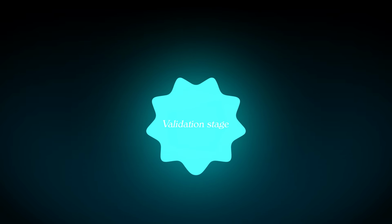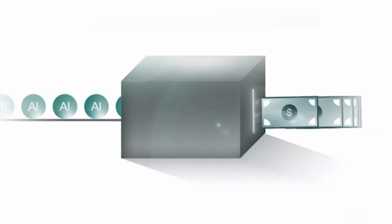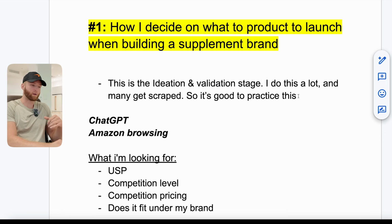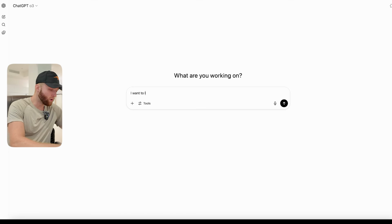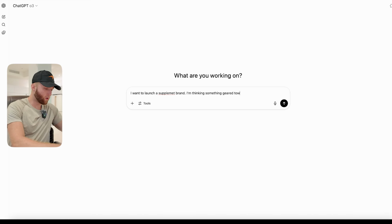I'm researching, I'm going back and forth, and it's amazing to have a research tool in your back pocket that can pull every bit of information up front. Okay. So I'm constantly going back and forth on ChatGPT and trying to find product ideas. I want to launch a supplement brand. We got to give it some direction to start. I'm thinking something geared towards middle-aged men.